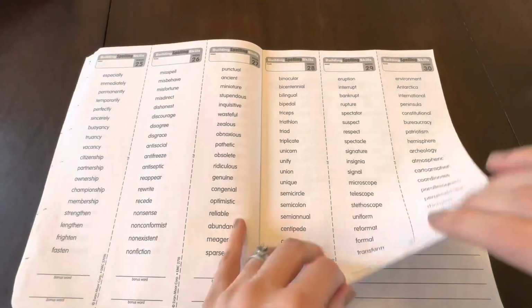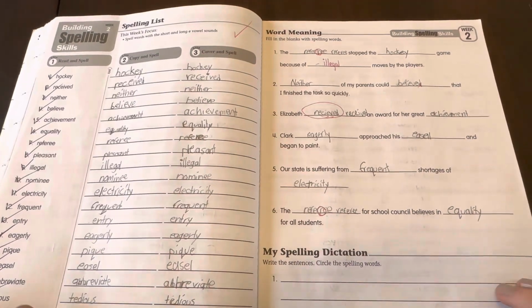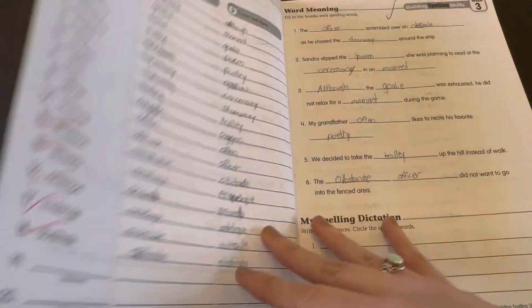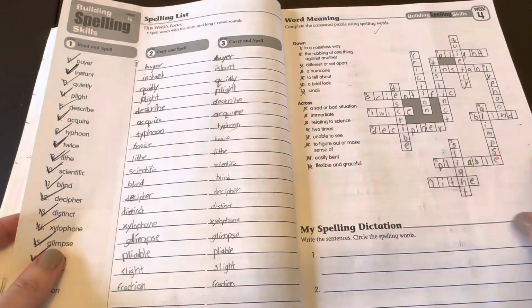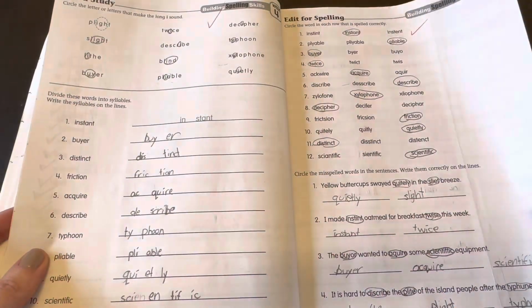If you have a not strong speller, you can go on grade level and it would be perfect. But if you have a stronger speller who's fairly average to strong, I would say go a grade ahead. And we like it. It's only 30 weeks. There is different activities each day, and there is enough to last for the entire week. And then at the end on Fridays, she has a spelling test.